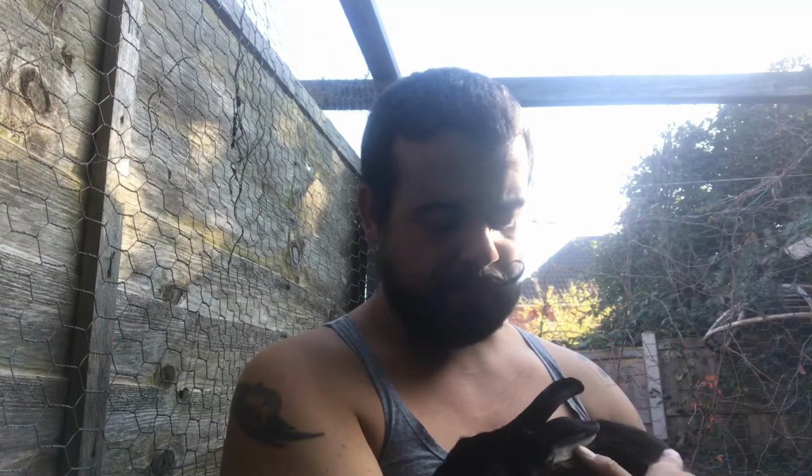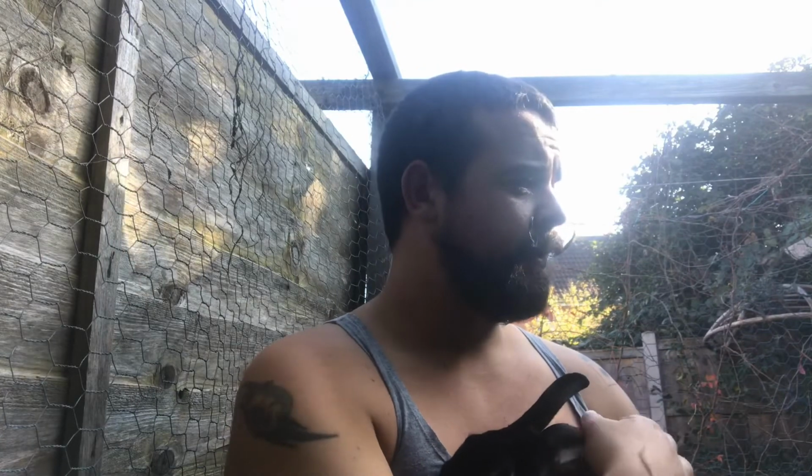There was a little bit of squabbling, because it was her territory, she got a little bit defensive. Now that she's come home, they're still squabbling a little bit. It's still early days of introducing them. Rabbits are quite funny and quite difficult sometimes to introduce to each other.